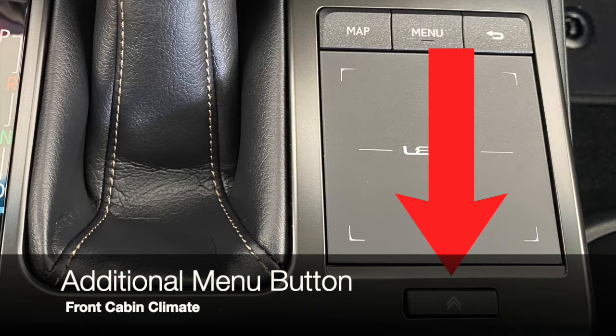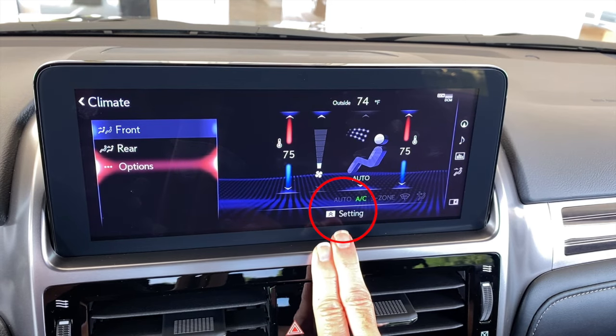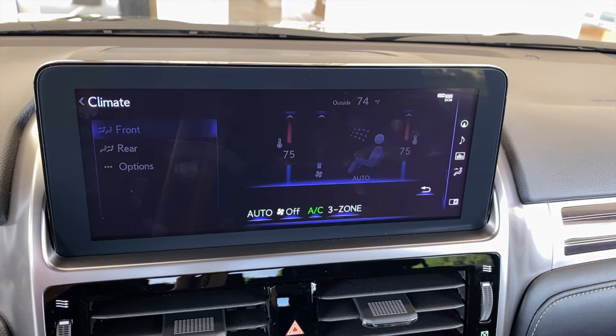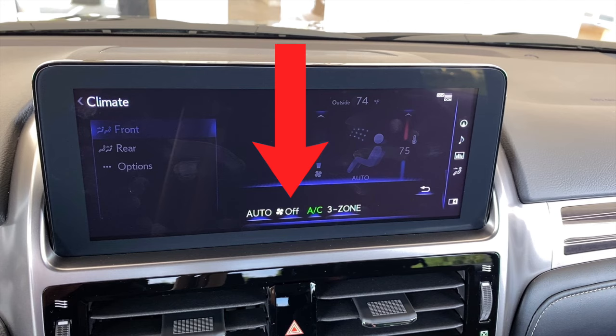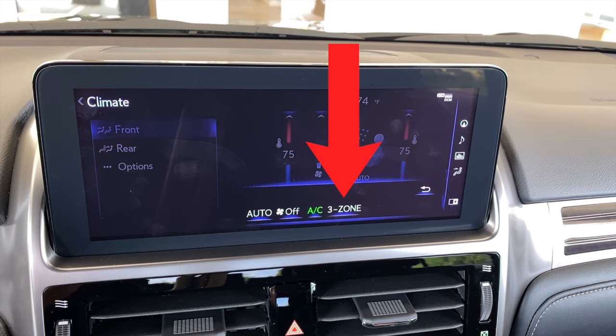Remember that double chevron button down by the touchpad? Anytime you see that symbol on screen, notice that it's not clickable. You're going to push the hard button shortcut down by your touchpad. This is an additional menu, and in climate control, it's giving you on-screen soft buttons for the auto feature, turning off the entire system, another spot for AC compressor, and three-zone control.